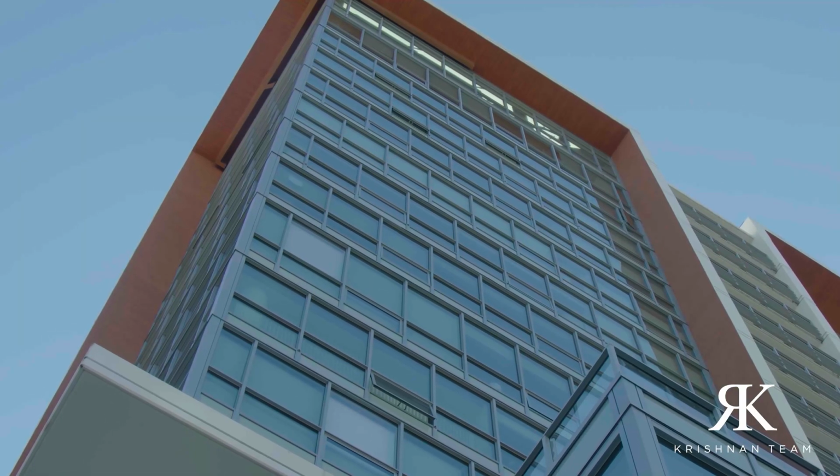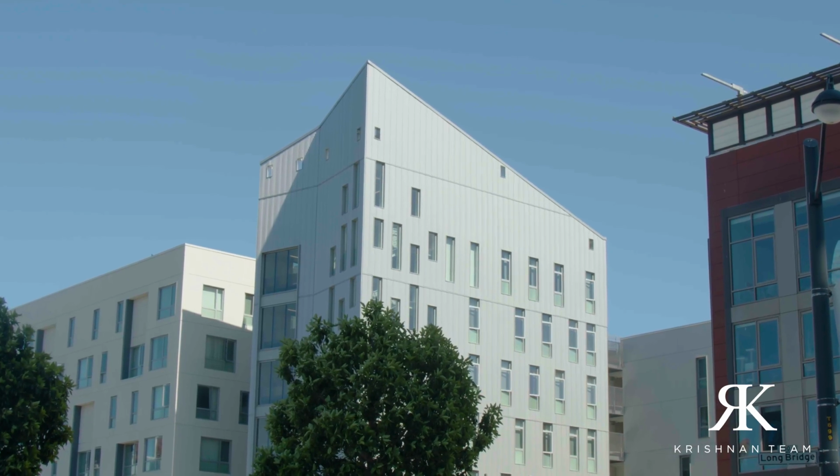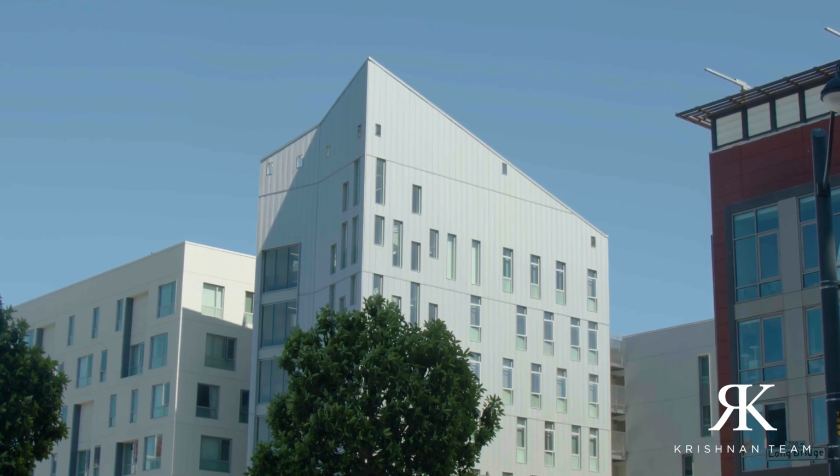And so again, in these neighborhoods, there's a lot of new inventory, very similar to what you'll find in South Beach. However, in South Beach, you are going to get the high-rise buildings, whereas in Dogpatch and Mission Bay, you get more mid-rise buildings, but the same concept in terms of full concierge lifestyle living. That's the kind of product that you'll find in these areas.